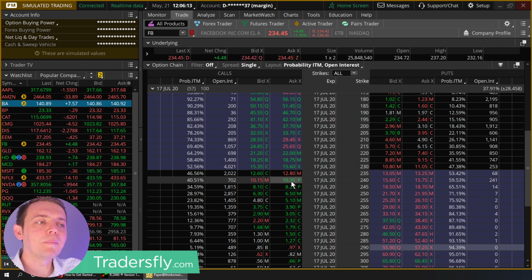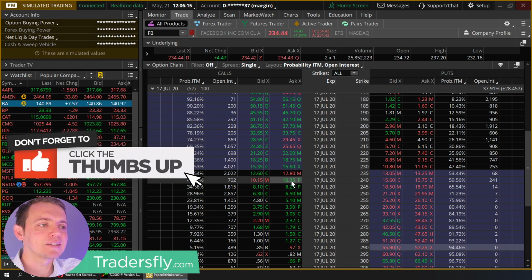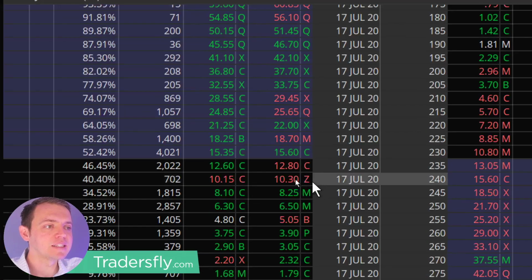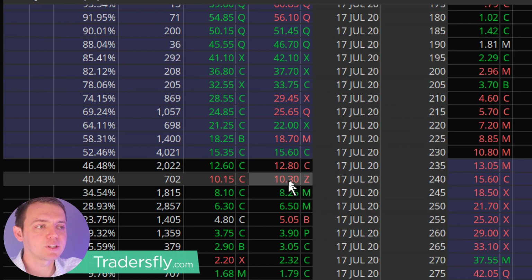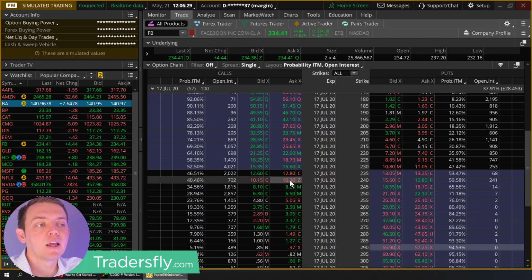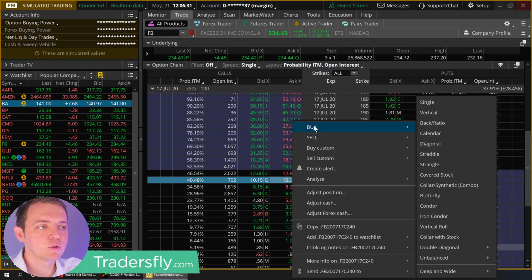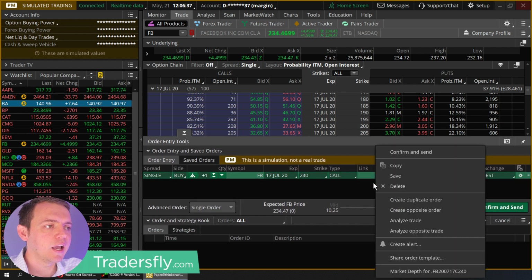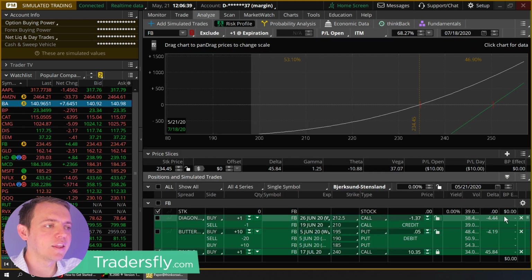So remember that when you're dealing with an option contract, a single option contract is controlling 100 shares. So one contract controls 100 shares. That means if you're buying this one, you're actually paying not just $10.30, but you're actually paying $1,030. Now I'm just going to right click, go to buy, and then buy a single. And you'll see this gives me that one single option contract, and I can go ahead and analyze the trade.